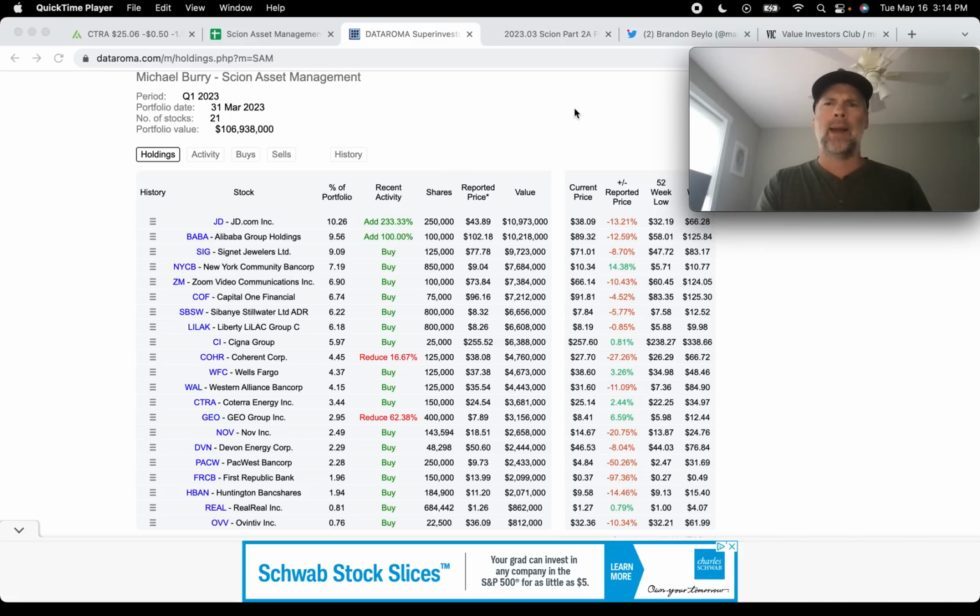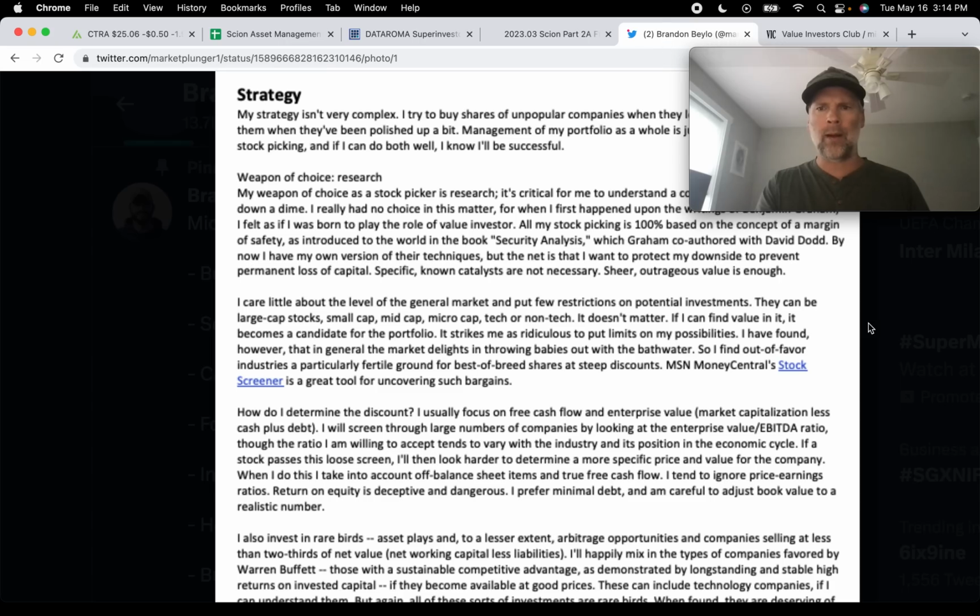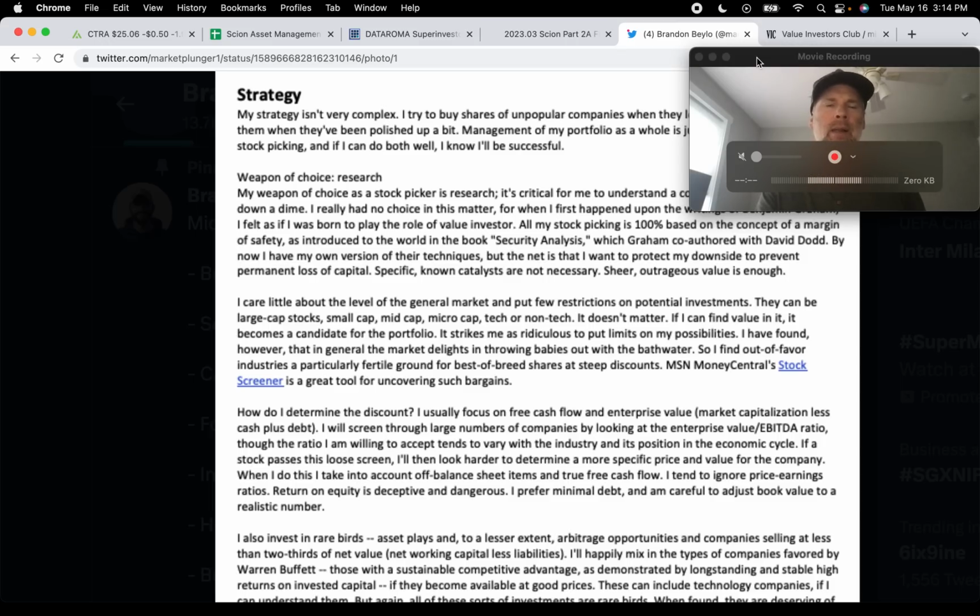So today I just want to take you through how I make sense of some of these positions. And where we're going to start, there's Michael Burry's investment framework that was posted by Brandon Balow. It's actually pinned at the top of his Twitter profile. So I want to read through this. It's going to help us navigate what Michael Burry is seeing in some of these positions.